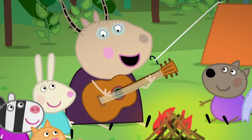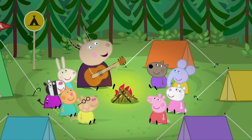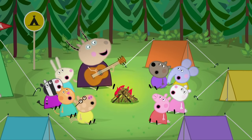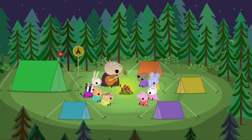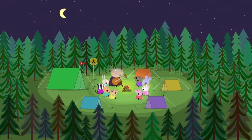Please, Madam Gazelle, sing the Bing Bong song. All right. Ooh, we're playing a tune and we're singing a song with a bing and a bong and a bing. Bong, bing, boo, bing, bong, bing, bing, bong, bingly, bongly, boo.